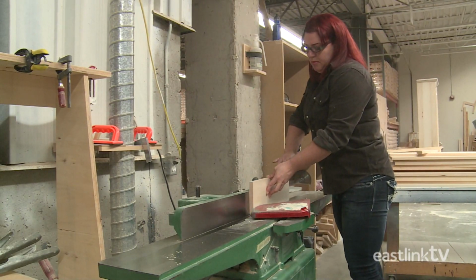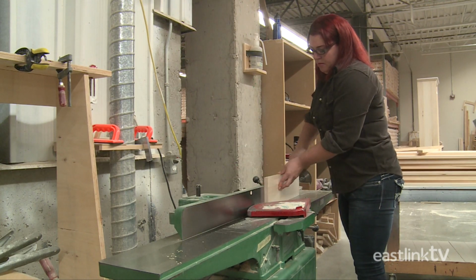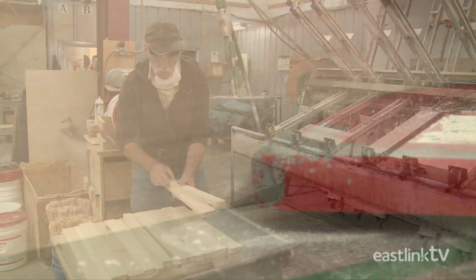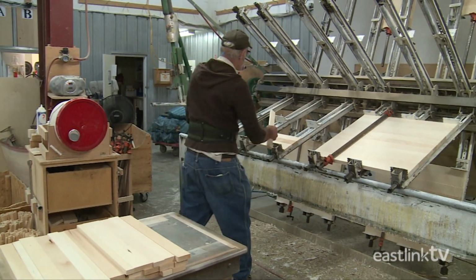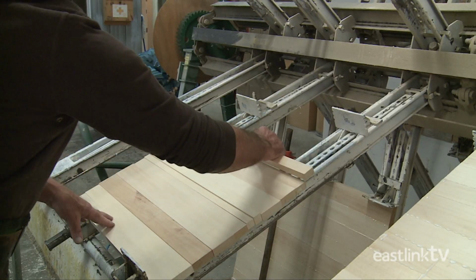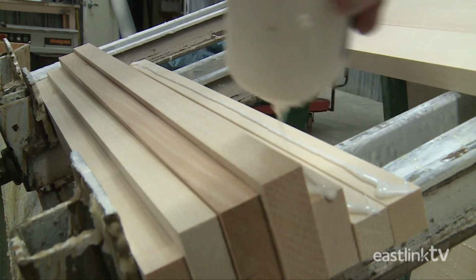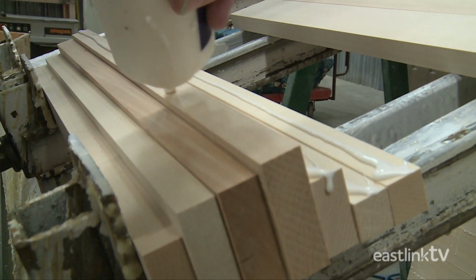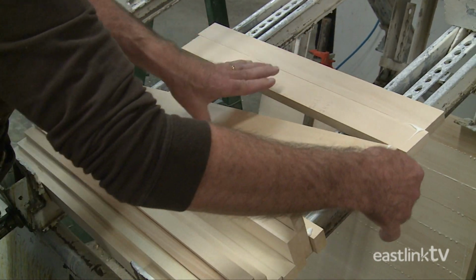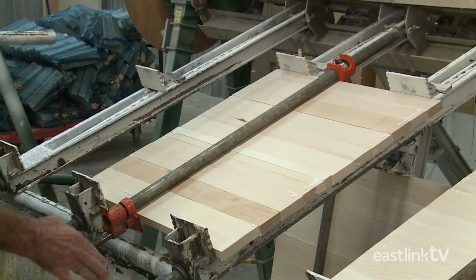Once the planks have been cut, they move on to the joiner, where a worker cuts the edges to make them straight and smooth. This will prepare them for gluing. The pieces are next sent to the panel rack, where they are glued, then arranged and clamped into panels, and left to dry.